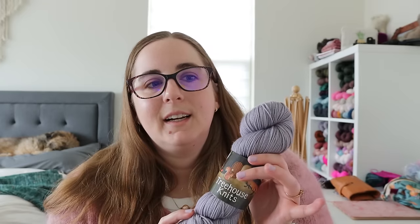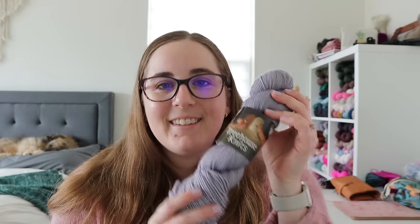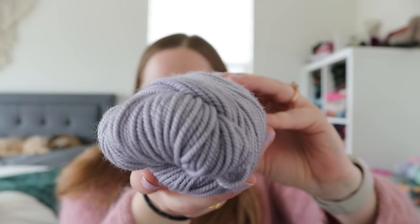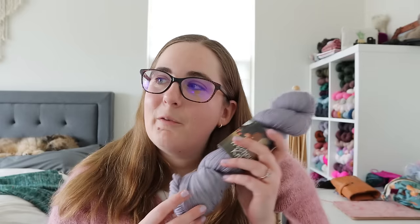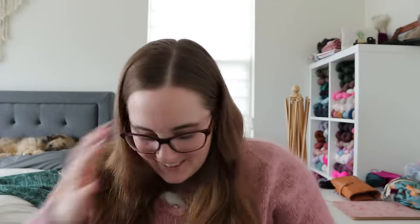I talked about this last week. This is one of the softest yarns that I have used in a long time. I use a lot of hand-dyed yarn in general, and I don't know where Lauren from Treehouse Knits gets this base, but it's so good. Look at the twist on this yarn. It's so different from a lot of the other bases that I have seen and used, so I love it. It has purpley gray undertones, but it's definitely still a purple yarn, which is one of my favorite colors. When I think about what kind of purple yarn I want to use, it's definitely a purple yarn with a gray undertone to it.